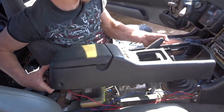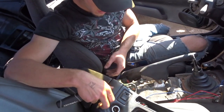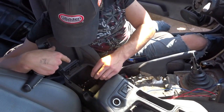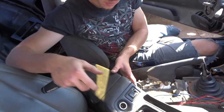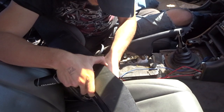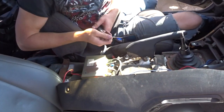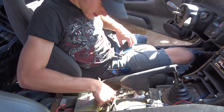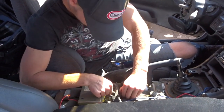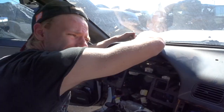Ooh, a bunch of quarters. Pay me back, junkyard. I'm not gonna take those. I'm not that petty. I'm taking these quarters, though. Dylan, you want a quarter? Oh yeah. Quarter for your troubles. Quarter for your time. This guy had a lot of money in here, dude. I'm gonna get rich at the junkyard. New title.